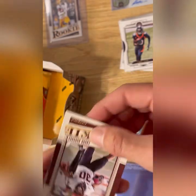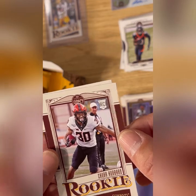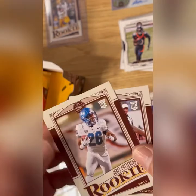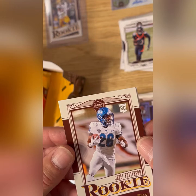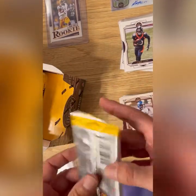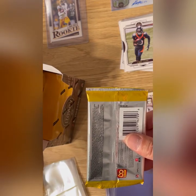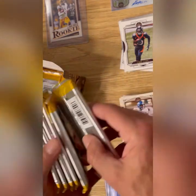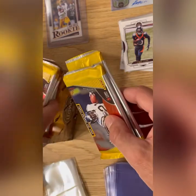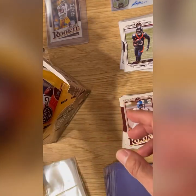L.L. Watt, and for our rookies, we have Chuba Hubbard. Jared Patterson. I'm not sure which the other auto is going to be in. Probably one of these two, since they seem to be the fatter ones. We'll keep those to the back. See if we call that right or not.